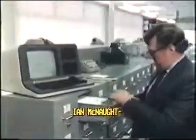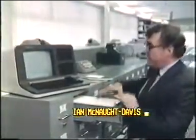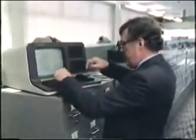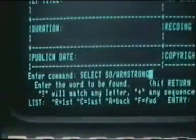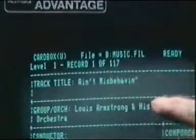Well, we've taken a small section of this database, about 1,000 cards, that's about that many, and put them on this microcomputer. I'm going to do exactly the same work as he was doing by looking through the cards. First of all, I'm going to select the soloist. Soloist and Armstrong, A-R-M-S-T-R-O-N-G. And there we have 117 records with Louis Armstrong.